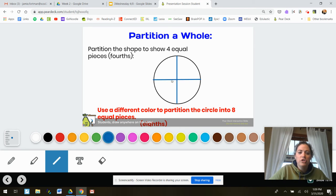Okay? So once you've shown your partition of fourths with one color, drop down and check out the directions, and it says use a different color to partition the circle into 8 equal pieces. So I'm going to grab my orange. Think about how you might do this, guys. So if I have 4 pieces, well, I know the double for 4 is 8. So if I take and cut each one of these pieces in half, okay, this 1/4 became 2 pieces. So if I cut each piece in half like this, let's count. I have 1, 2, 3, 4, 5, 6, 7, 8 equal pieces.